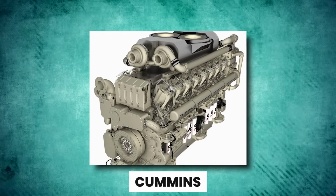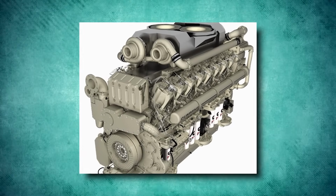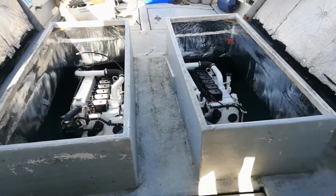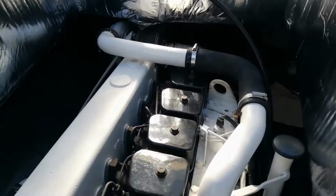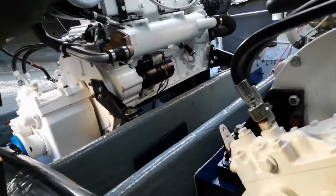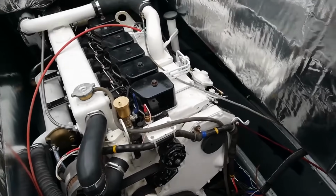Then there's Cummins, the American heavyweight. If torque had a mascot, it would be Cummins. These engines are typically found in larger vessels, think trawlers, workboats, and commercial fishing craft. They're tough, no-nonsense diesels built for serious use.